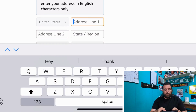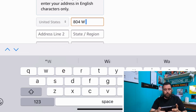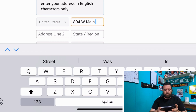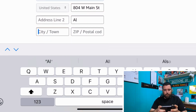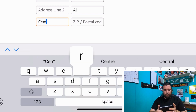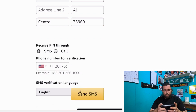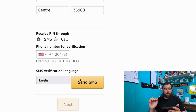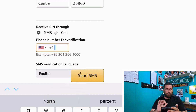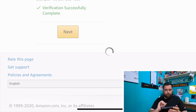So let's just make up an address here. So put your address where you get mail. We're just making one up the road here. And then also do this, receive a pin through SMS, which is a text message, or a call, whichever you prefer. Put your phone number in. And then when you're done with that, next.